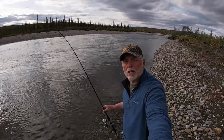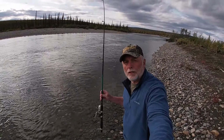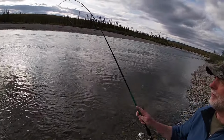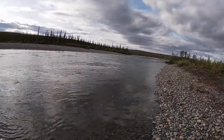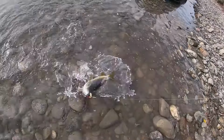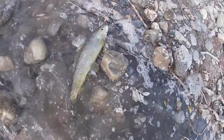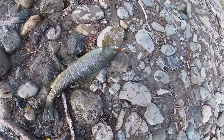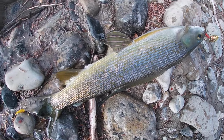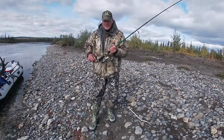Here you go, guys. We're gonna set off and do some Arctic grayling fishing. I think you're gonna like it. World class on this river. There he is, Chuck Noll fishing. There he goes, right with a big old Arctic grayling. There's what they look like. They're fantastic fish and great eating. Good job, Mr. Noll.